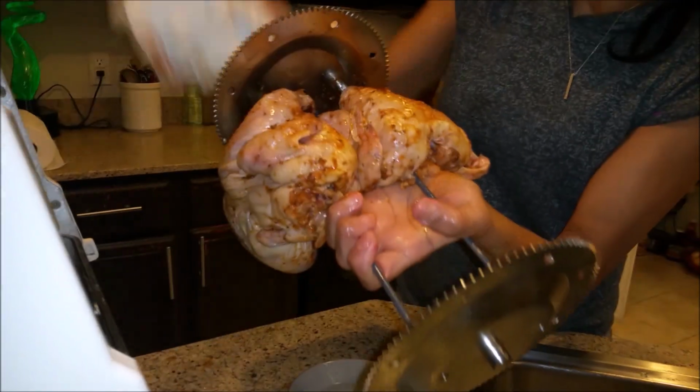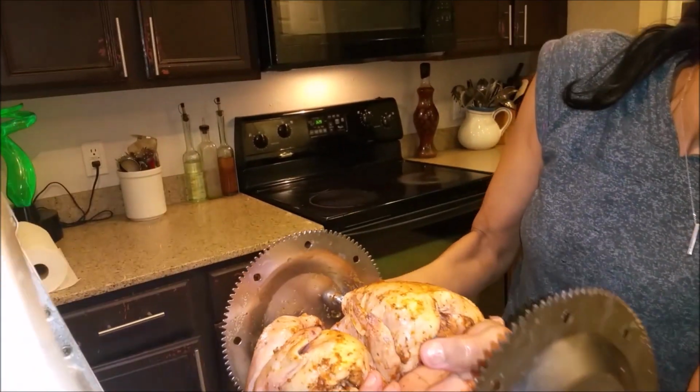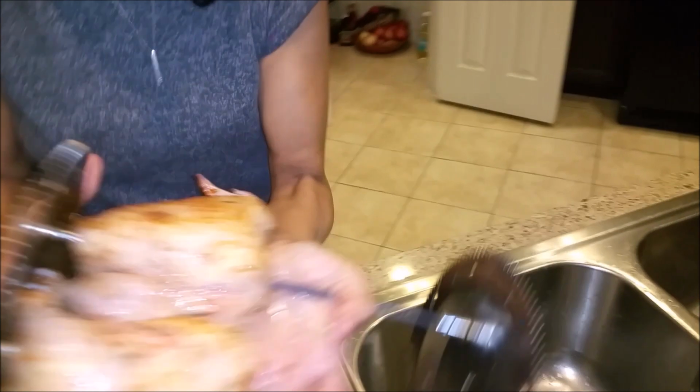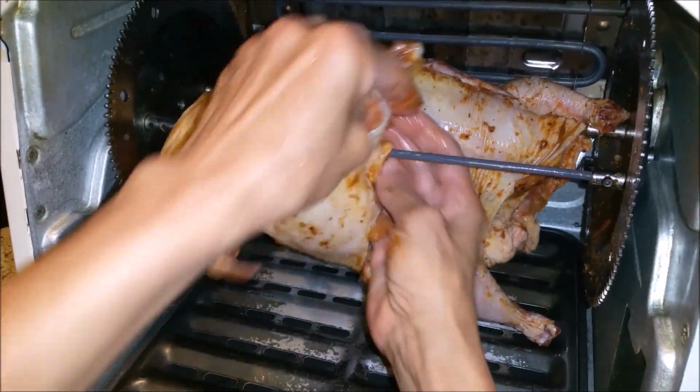You see how it clicked? Here, take that and dry it on that side. Dry that. Yeah. And then give me that, dry that side. Okay, guys, you want to make sure that's dry before you put it in. Yeah. The legs are gonna hang a little bit.